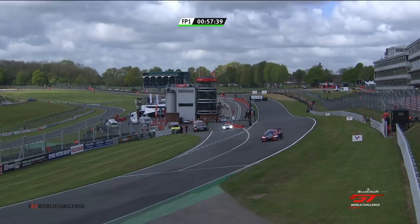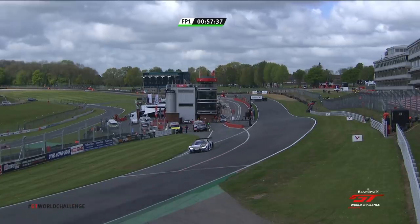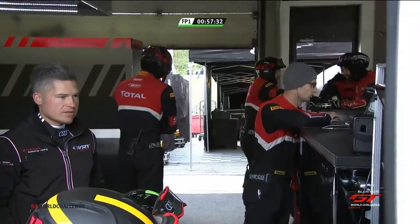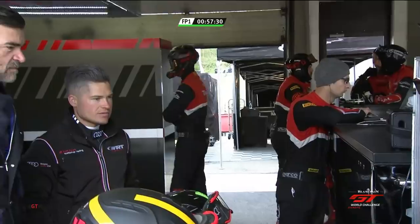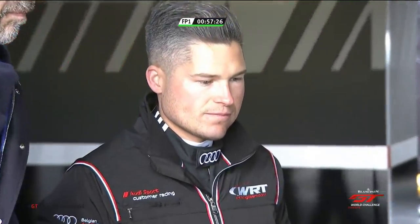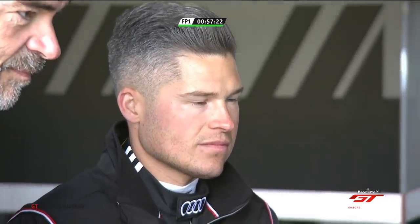GT cars around here are always great value, and John, we are in for, as ever, a dramatic weekend. Welcome to Brands Hatch. Old school circuit, old school commentator. Happy birthday, John, by the way. Cheers, thank you very much. Thank you, everybody at SRO. And we won't mention the fact that we had to get Red Adair to put out the blaze with all the candles on the cake.